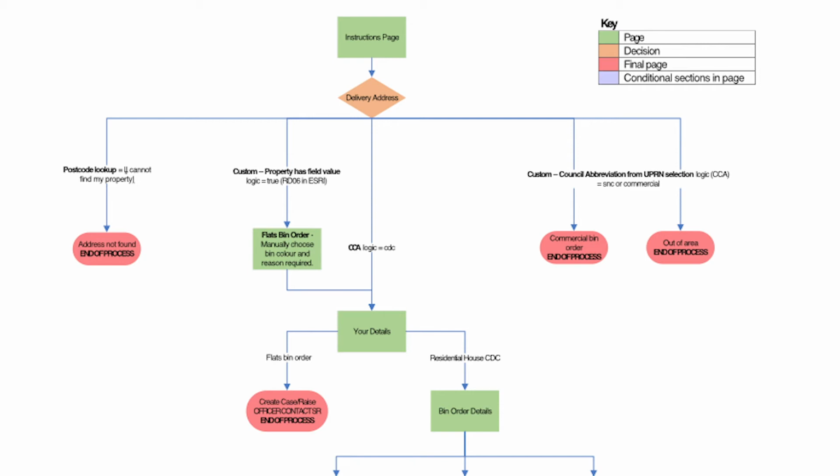Some of the logic that it's doing is in these red boxes. So on the left-hand side, it's done a postcode lookup. If it can't find my property, it's going to end the process. It's going to give you a nice message to say, sorry, you're not in our area. Going over to the right-hand side, there's a couple of red boxes saying where there's some custom logic built into the form.